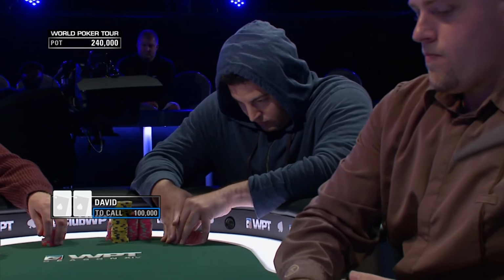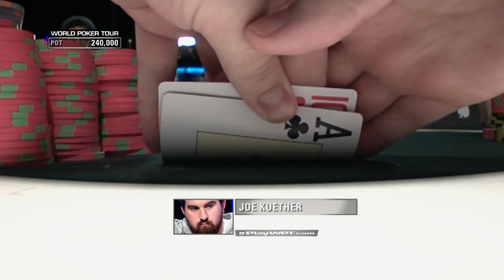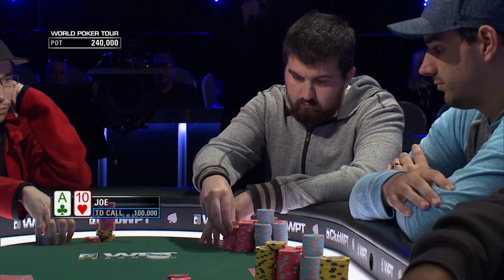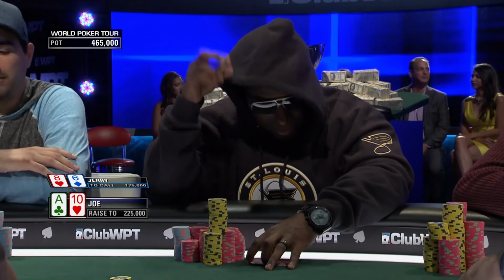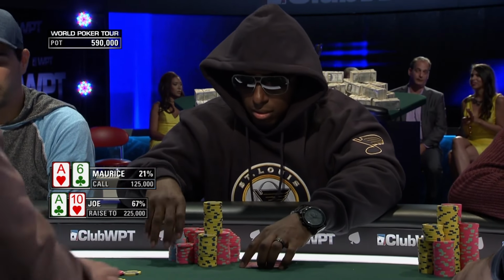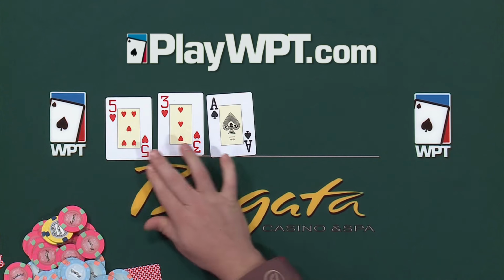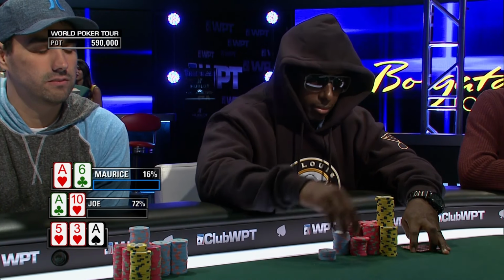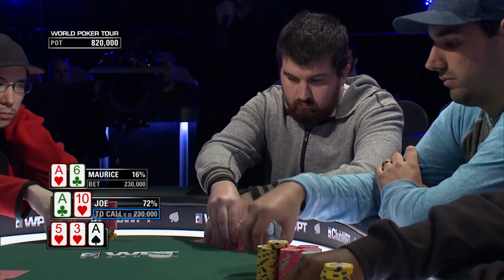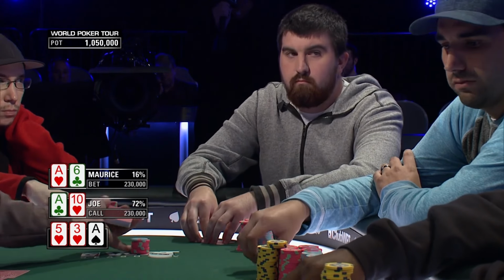A quick fold by Jim Gilbert. David out. Roman not going to play. Around to Joe Keither. Looks down at ace 10 on the button. Getting raising chips out, and they're going to make it 225,000 to go. Jerry out. Only one to beat is Maurice, but he's got a solid ace 6, and he will make this call. Well, going to defend out of the big blind with the ace high. And the flop is an ace 5-3. Both of them hitting aces, of course. Well, Maurice is in trouble here because he is out-kicked. He is going to lead out and bet 230,000 on this flop. Joe with top pair is going to make the call.